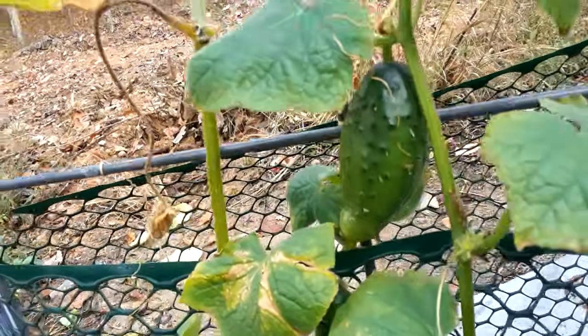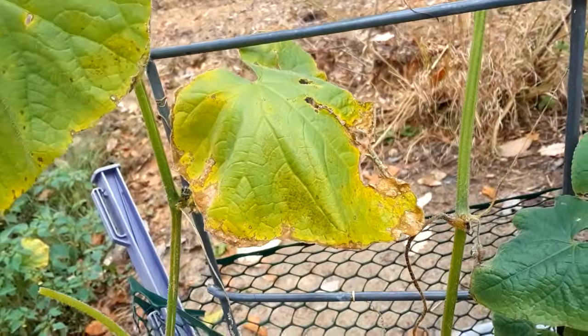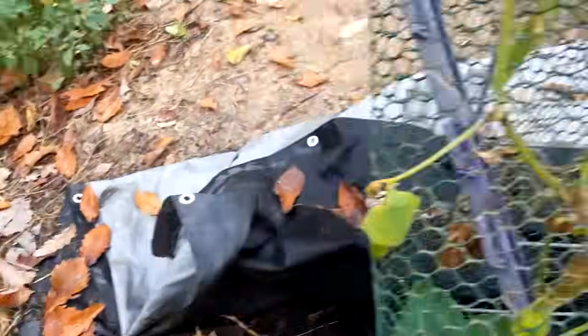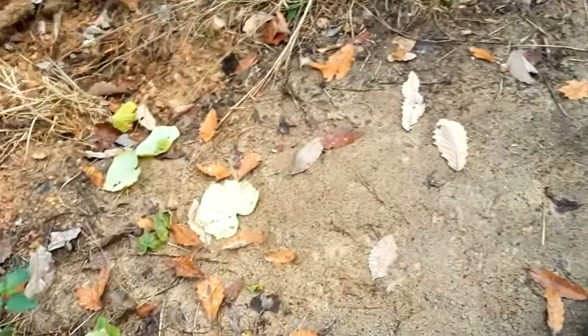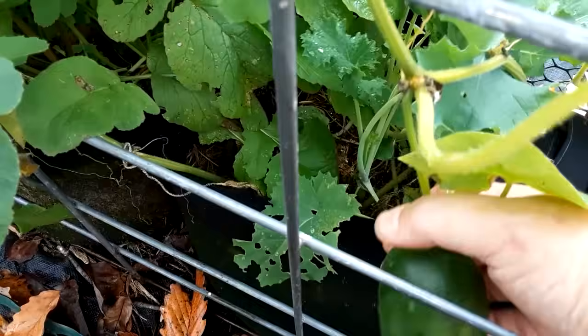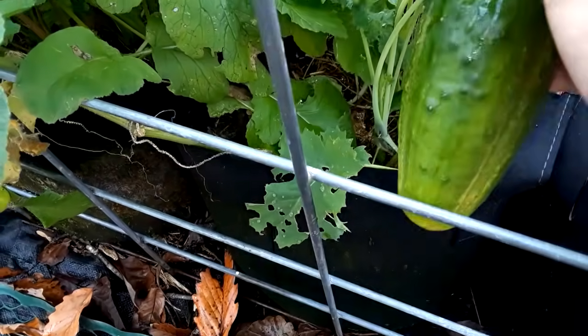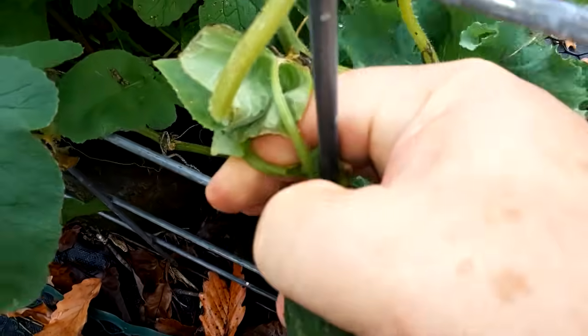Here we have the cucumbers still hanging on. Again, I don't like growing cucumbers because of this. You know, it hasn't been burning hot, so I don't know. I just don't like growing cucumbers. They get sick too fast, too easy. That'll bring that in the house. She's good size.